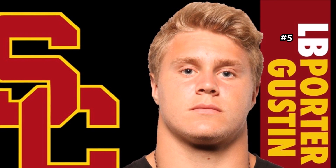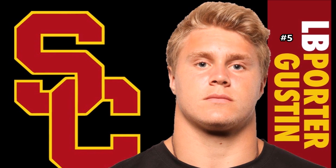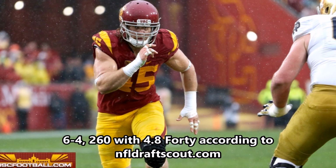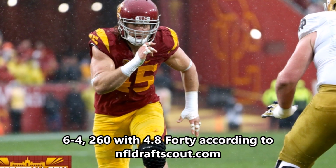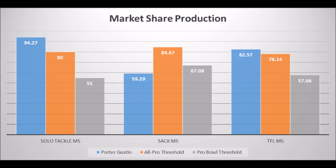At number 5, we have Porter Gustin, edge out of USC. When it comes to height and weight, he is 6'4", 260 pounds with a 4.8 40-yard dash according to NFLDraftScout.com. Based on his production, he scored a 94.27 solo tackle market share score, 59.29 sack score, and 82.57 tackle for loss score.